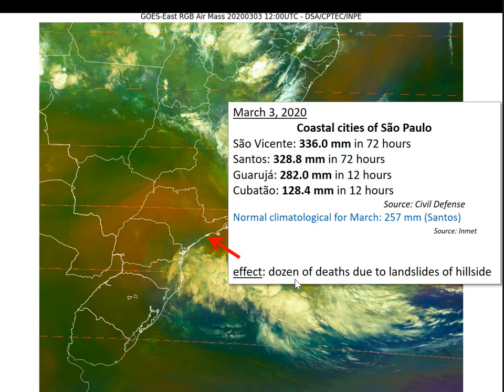Entonces, el siguiente día, una vez que se formó más las sacas y se fue más al norte, la recirculación, esos vientos que vienen del este al sur de las sacas, produjo lluvias en la Sierra de Mar de Sao Paulo, básicamente, y allí ven los montos, ¿no? 200, casi 300 milímetros en 12 horas. Y la climatología para la zona son 250, o sea, superó la climatología mensual en 12 horas.